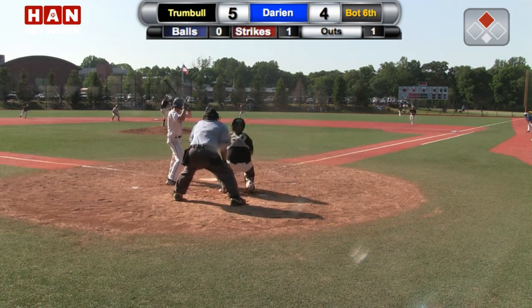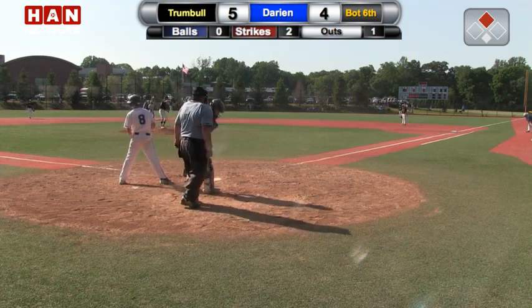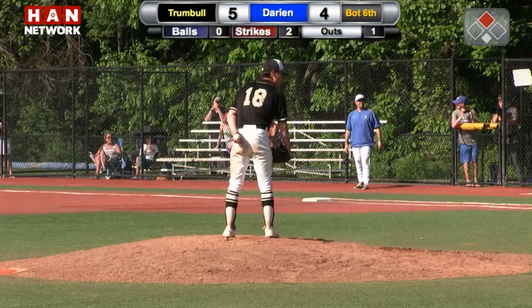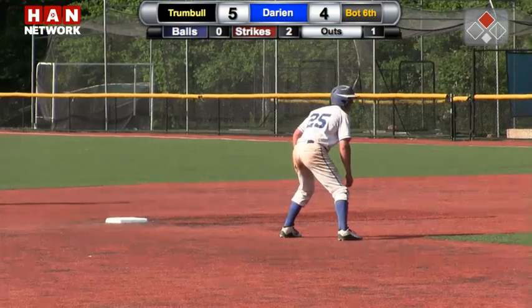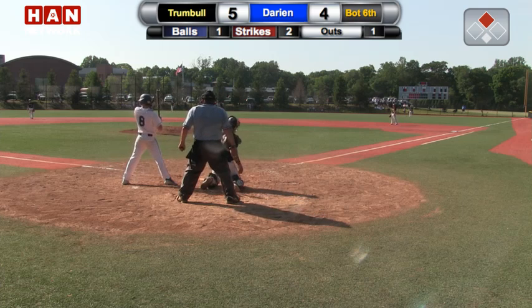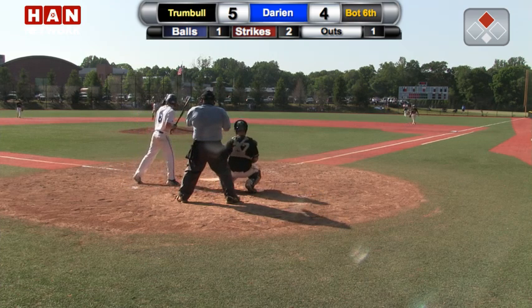5-4, runner in scoring position. Nemchek brings it home. Breaking ball on the inside corner, a called strike, 0-2. No balls, 2 strikes, 1 out, 5-4 ball game. Breaking ball, ooh, just missed, 1-2. A hair upstairs was the indication from Pete Stokes.